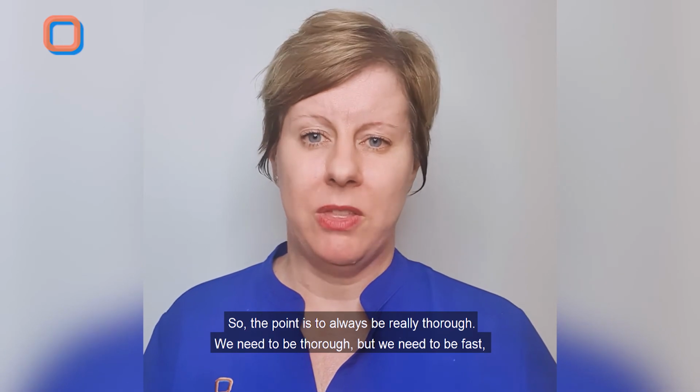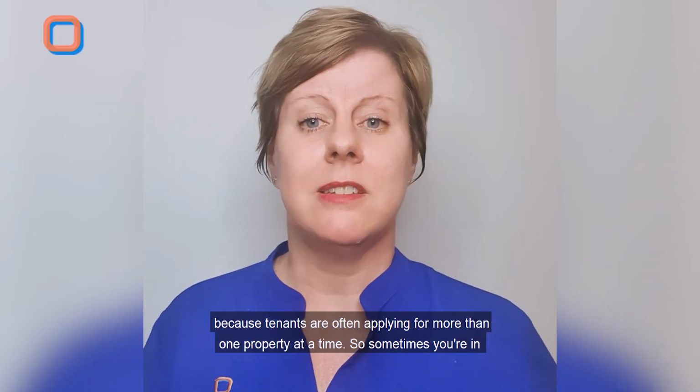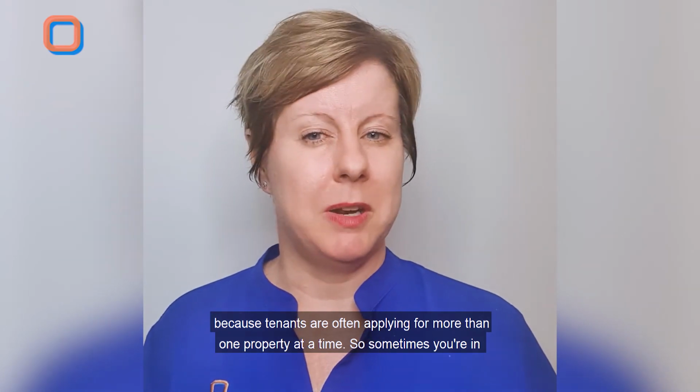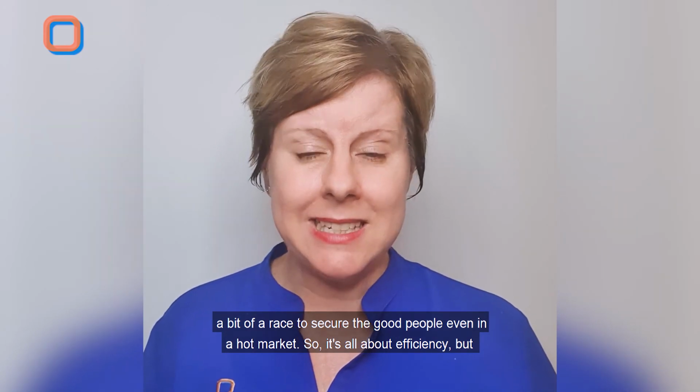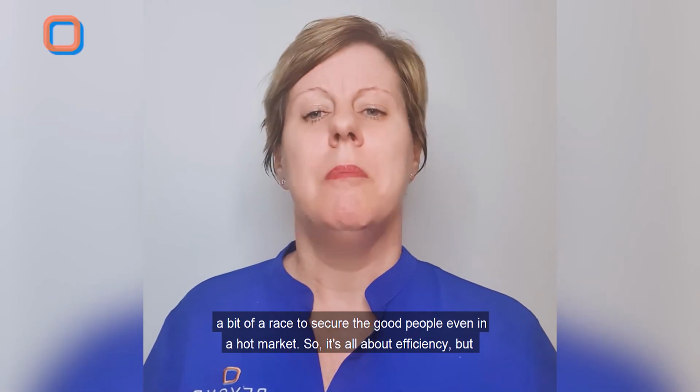We need to be thorough, but we need to be fast, because tenants are often applying for more than one property at a time. So sometimes you're in a bit of a race to secure the good people, even in a hot market. So it's all about efficiency, but accuracy and thoroughness.